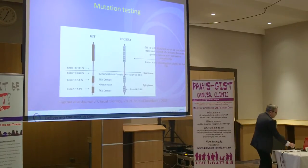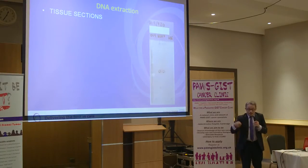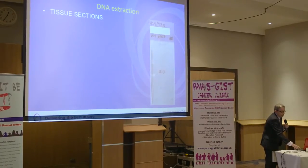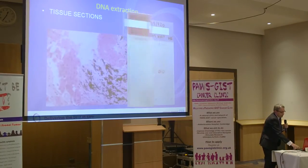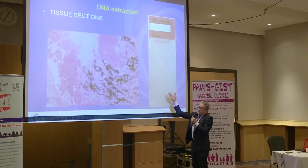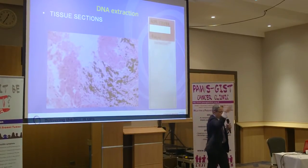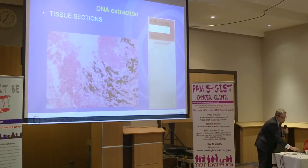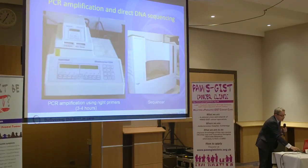So how do we do it? Well, we scrape the material from the sections, basically. With a knife, from the glass slide, we look at where the tumor is and remove it from the further sections. These are what we call sections cut from a paraffin block. A paraffin block is cut on a microtome, which is the same principle as slicing ham or sausages, but slightly thinner. But that's exactly the same principle, really.